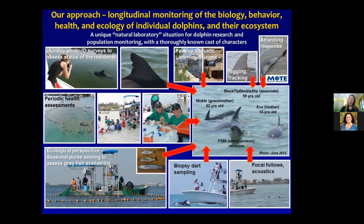So some of the backbone pieces of this include monthly photographic identification surveys, periodic health assessments on the dolphins, getting an ecological perspective by assessing the abundance and distribution of important prey fish, more detailed sampling, including biopsy dart sampling and focal follows of individuals, as well as listening in with passive acoustic stations to the sounds that we're able to hear in their environment.